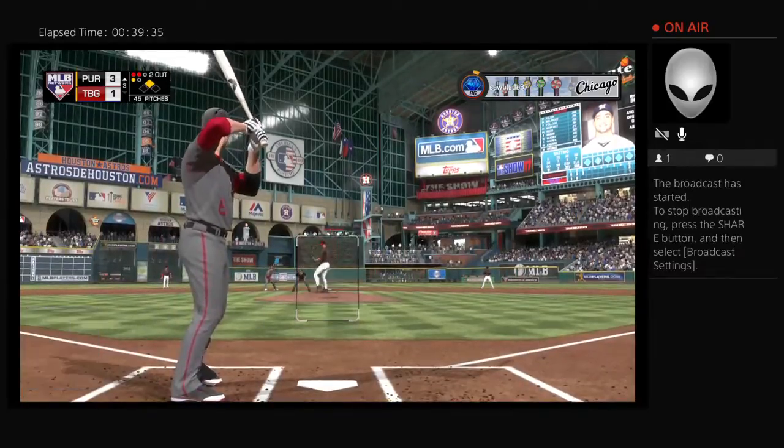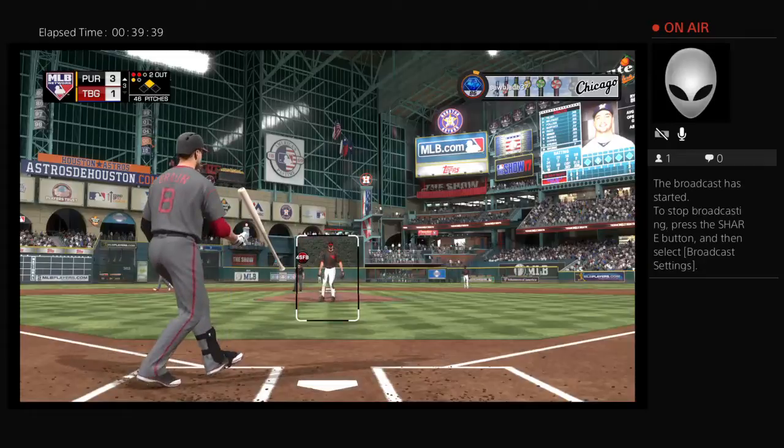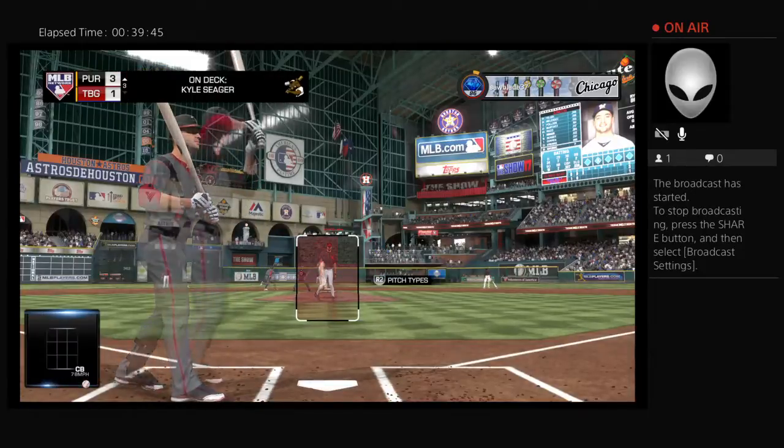Man, it's been a long inning. He's grinding through it. Look, he's got an open base, and any other time I'd say maybe pitch around him, but you can clearly see this inning's taking its toll on him right now. Breaking ball. That's in the dirt as he takes a ball.